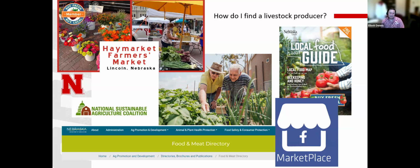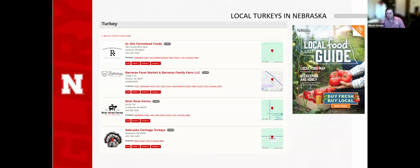The last is the Nebraska Department of Agriculture, which has a food and meat directory. If you're looking for a list of producers that actually provide these items, they get this list from people who are authorized to sell in Nebraska. So let me give you an idea of how you do this. If you look at local turkeys in Nebraska, we have 4 individuals listed with the Buy Fresh, Buy Local program. There could be others, but just 4 were listed with this program. These are the 4.